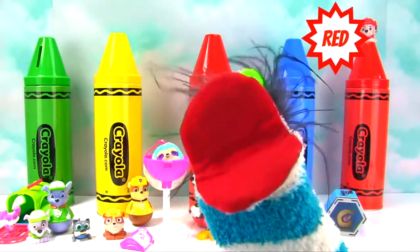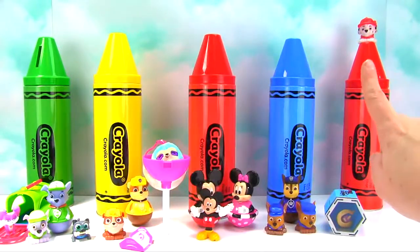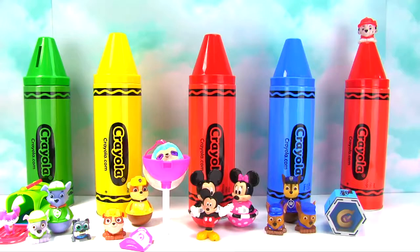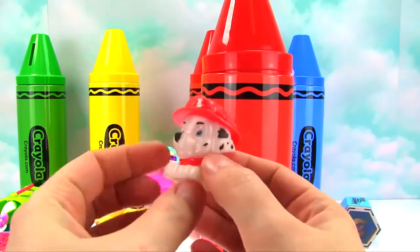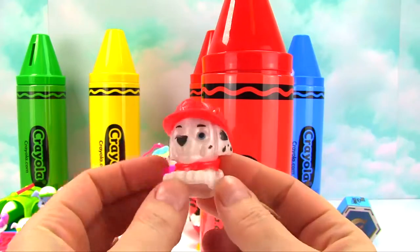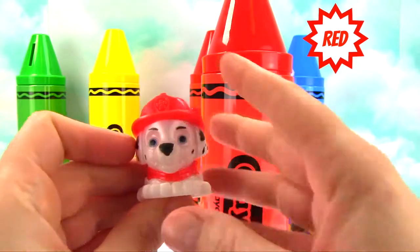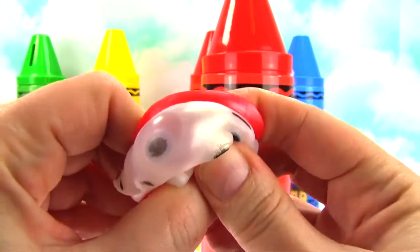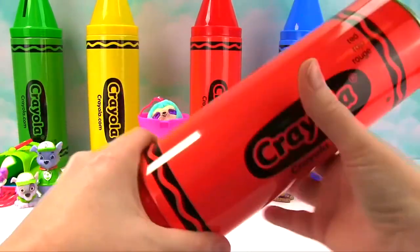Look, it's the red one with Marshall on top. Fizzy's right. We have Marshall right there on our red crayon. And look, this Marshall is very shiny, just like that Chase that we found and the Rubble that we saw. And Marshall wears red, just like our red crayon, and he's so squishy and stretchy. Time to see what's in our red crayon.